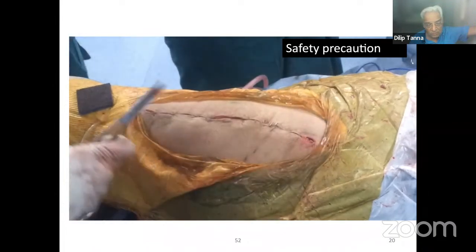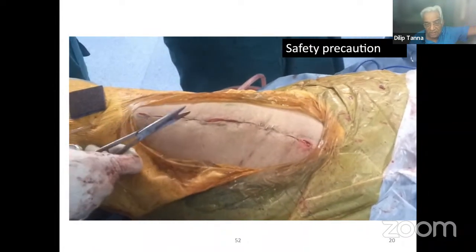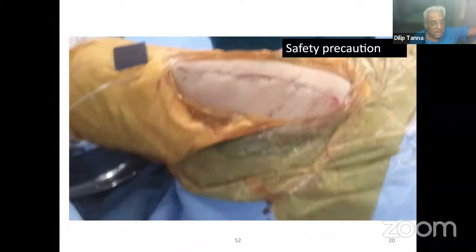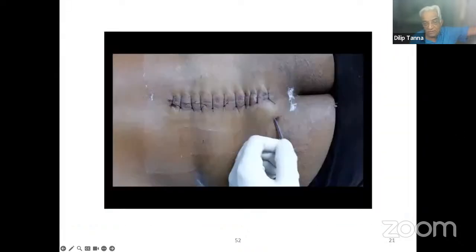Again, I'm showing this because this is the precaution you have to take. And now close the wound after taking it out a little more. Now, the other thing I'm going to tell you is, if the tube is stuck, what do you do? Generally, we open it up. But here are two methods I want to talk about.